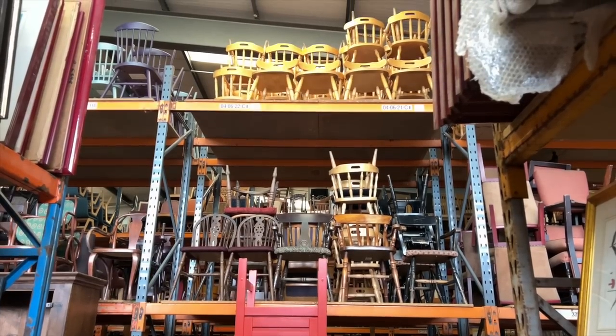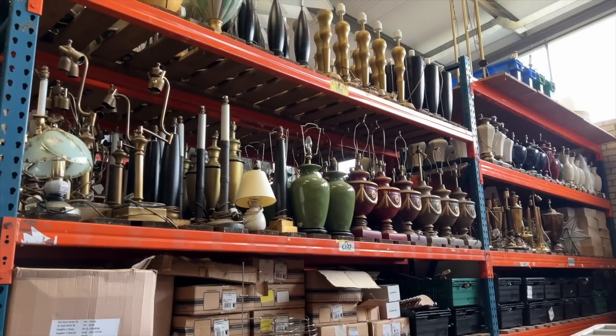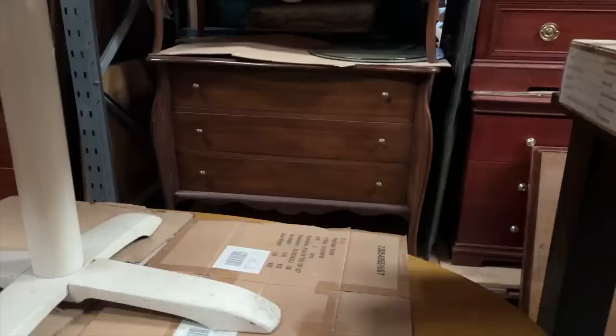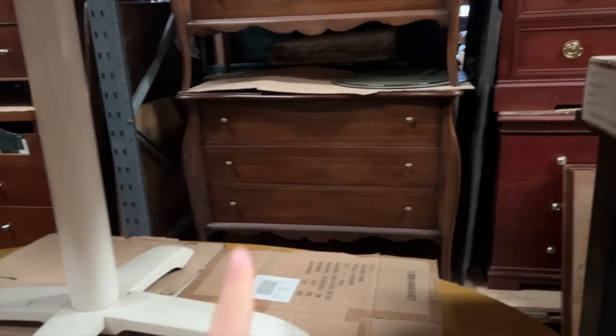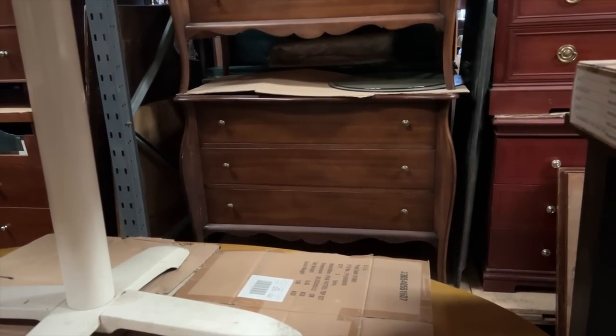I walked most of the aisles and I couldn't really see anything, but on the last aisle I saw this little set of drawers, this dresser, and I thought, oh, they're really nice. They are really, really nice. So I looked at them for a little while, and I spoke to the lady, and we settled on 120 quid for these sets of drawers.